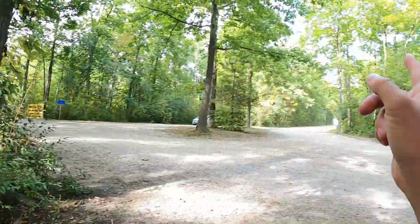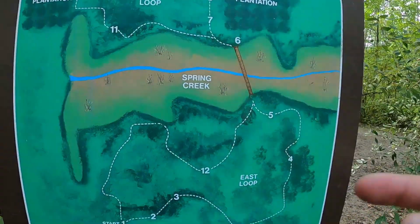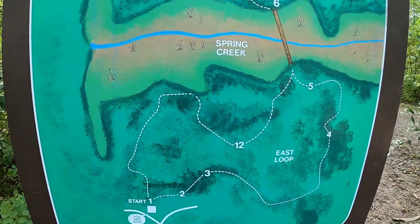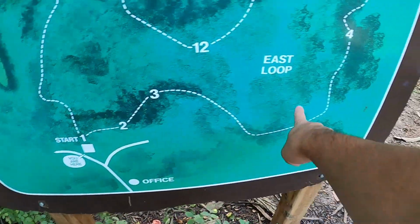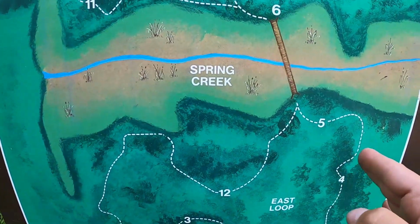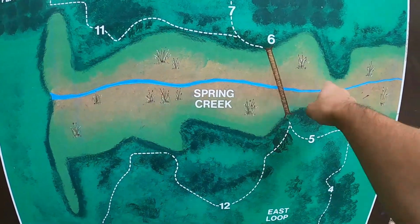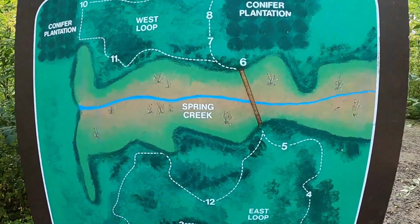So we have this nice map. We're just inside the office, it's right up there, like 150 meters. It looks like it's kind of in two sections here. So we're down here and I assume these are all kind of interpretive signs. We're just gonna follow them. It looks like we're just gonna stay to the right, cross the bridge over the creek, and we're gonna see these two conifer plantations. Those were planted in the 70s and they're white pines.